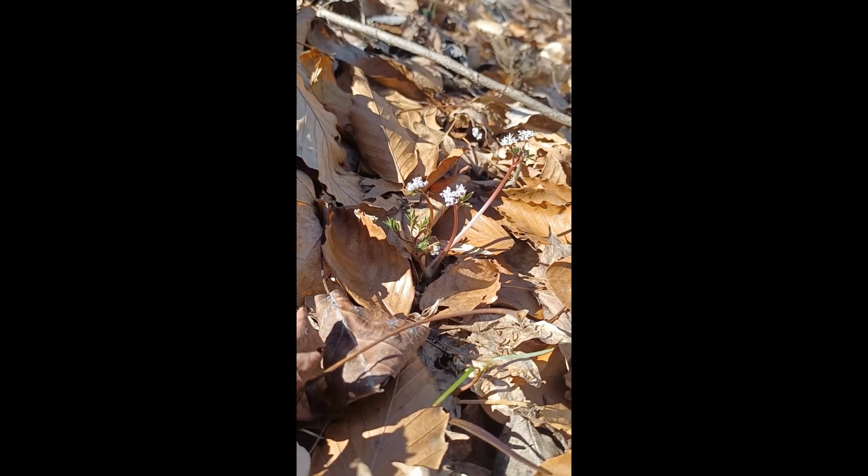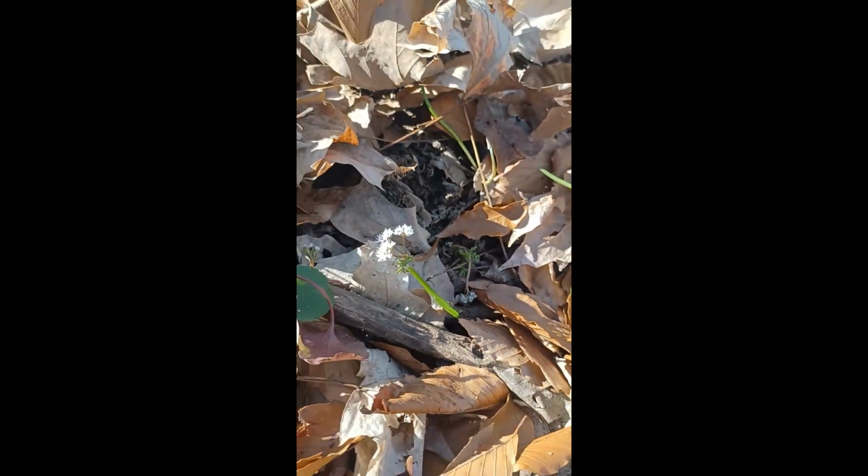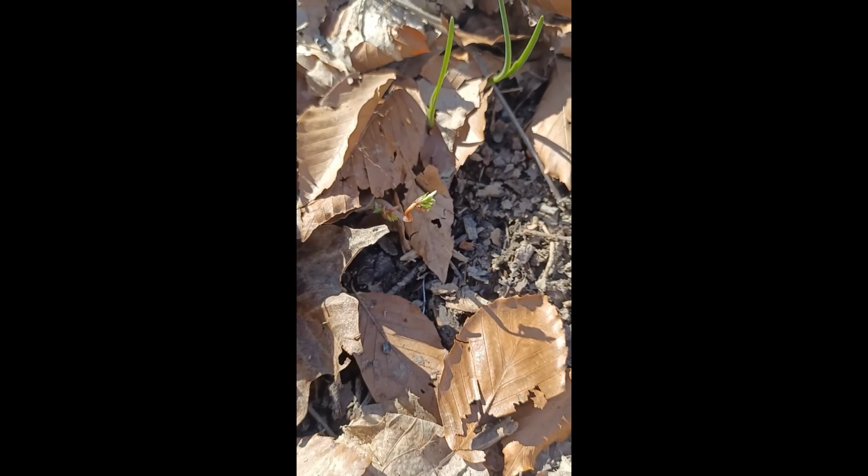So anyway, there's a number of plants here. There's one here, there's one here. Here's some smaller ones. There's a little one here.